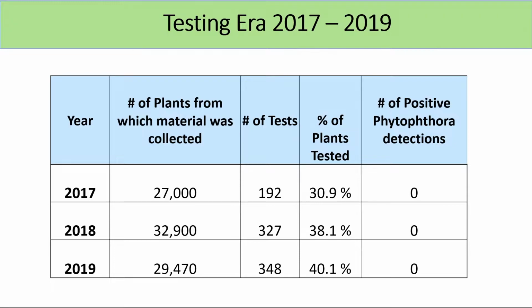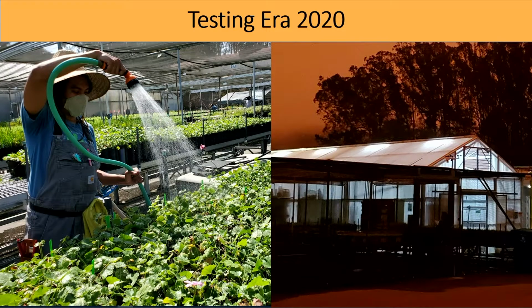So there was always this budding question of, okay, every year we get more and more faith that our BMPs are working well. What's going to be our approach to reducing testing to actually match our staff capacity? And the answer to that was 2020.